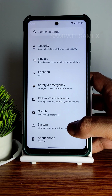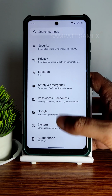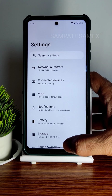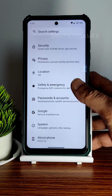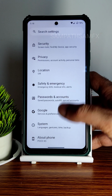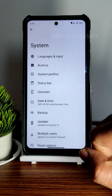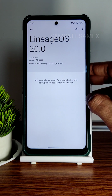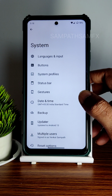Let's move into the actual settings here. This is how the settings look like. It's a typical Android 13 ROM. As you can see, it's not fast or anything like that, but it is smooth. As you can see, the animation is simple here, nothing fancy. And if I go into system again, you get a little bit of customizations here. You get the updater, but I don't recommend to flash it like that. You need to clean flash it. I always recommend the same.